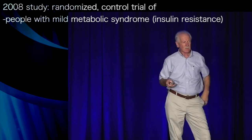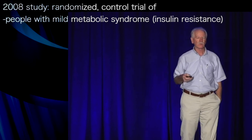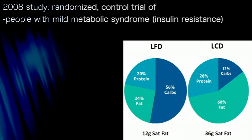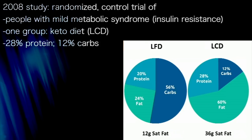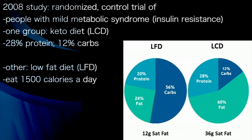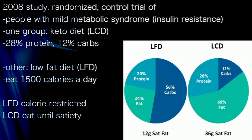Probably one of the most important papers I was involved with was a study that was done primarily by Jeff Volek's group and published back in 2008. This was a randomized controlled trial of people with metabolic syndrome, not really severe metabolic syndrome. One dietary intervention was a well-formulated ketogenic diet. Right-hand side, LCD, 20+% protein, and about 12% carbs. The other arm got randomized to a balanced diet, a low-fat diet, where they were told to only eat 1,500 calories per day. One was a restricted diet, one was eaten to satiety.